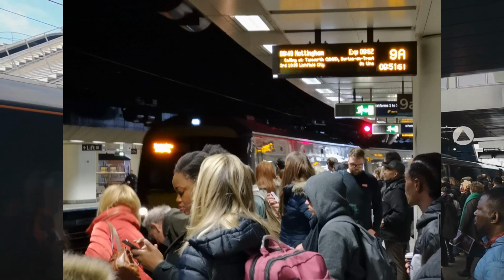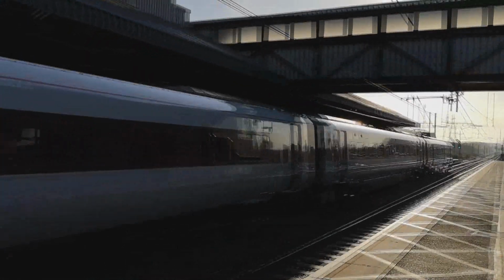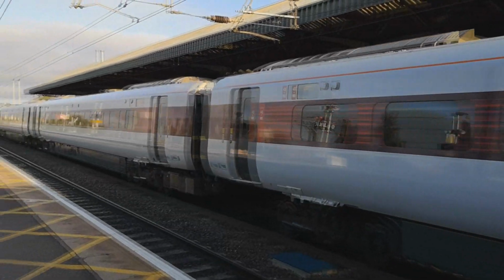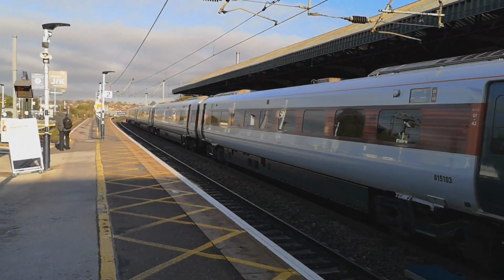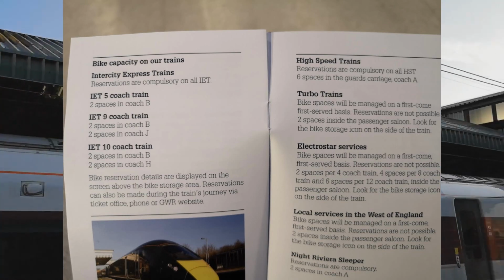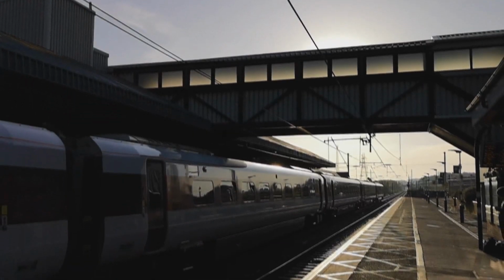I may as well say that I haven't tried getting my Dutch bike onto an IET because you have to make a reservation to bring bikes on board. Screw that. Also, the less I say about the IET having fewer bicycle spaces than the HST, the better.